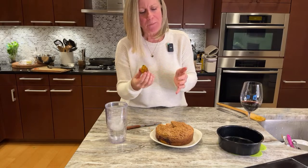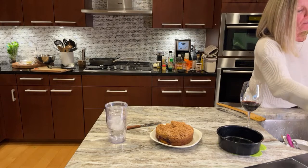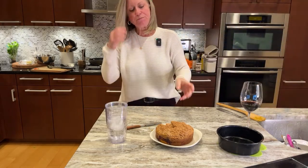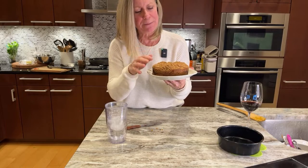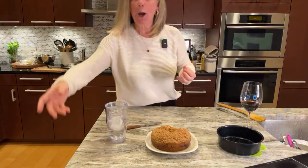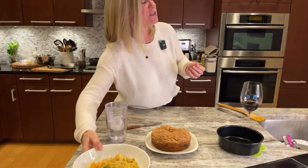I'm going to put that in for like 5 minutes and see if I can get it to finish. I know it's going to kind of mess up everything else, but we really don't want it to be undone in the middle. So anyways, but there we go. I'm going to be eating this bowl in front of the TV in just a minute.